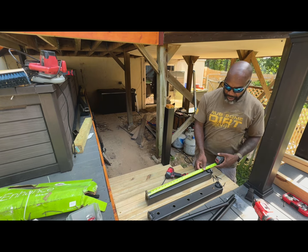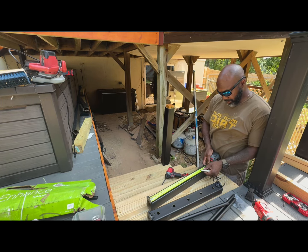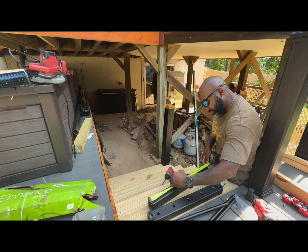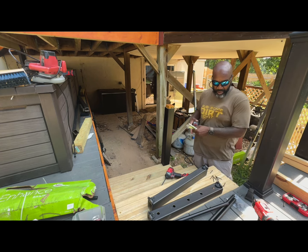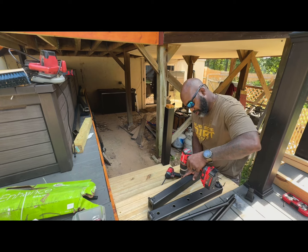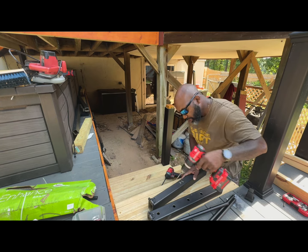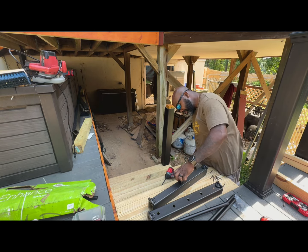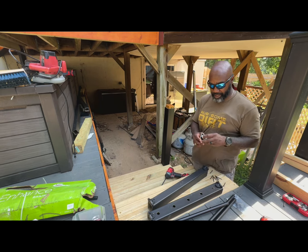32, so 16 is my halfway point. I'm saying 23, 11 and a half. All right, that's my center point. So next, drill my hole. And this will go right in here, lock into there, and then we'll tighten it up, and you'll see when I install that. All right.